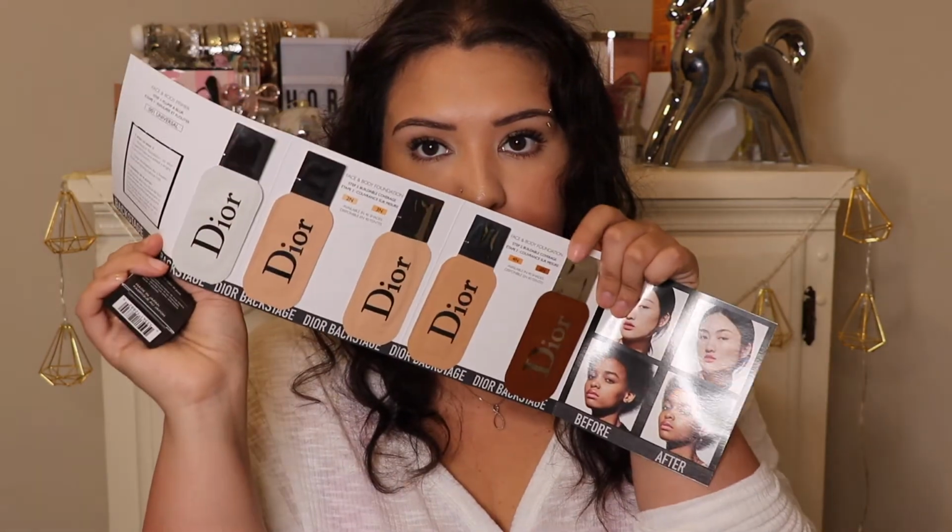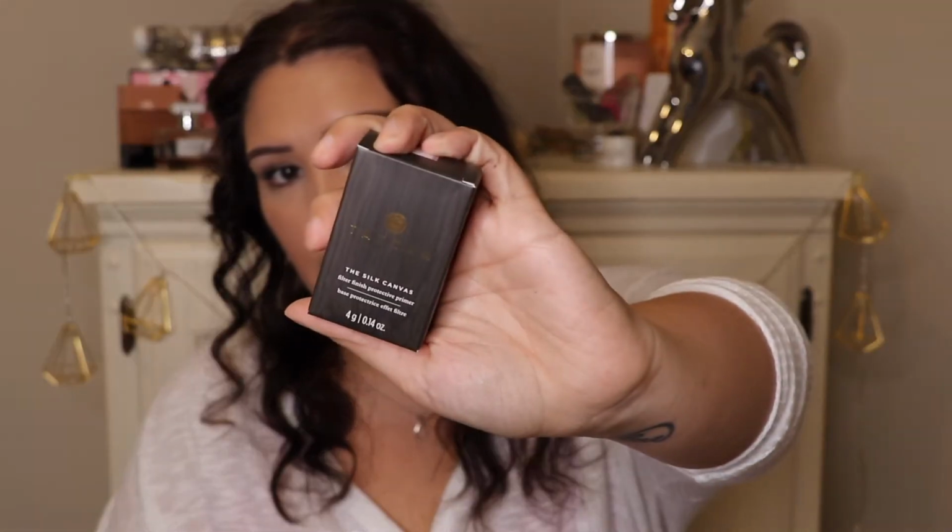Oh, it comes with a primer, I get it. And then the shades that it comes in. Cute little package. It smells so good. Fun fact about me, I love the smell of magazines and books. Yum. And then finally, I picked up a Tatcha Silk Canvas Sheer Canvas Primer to try.